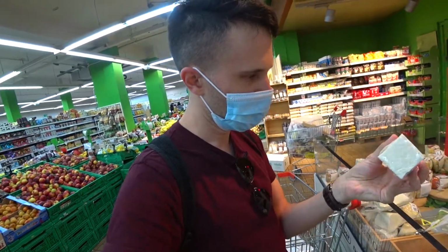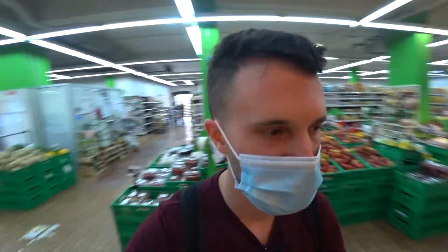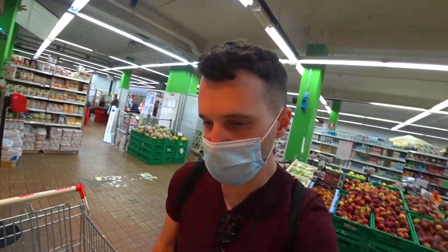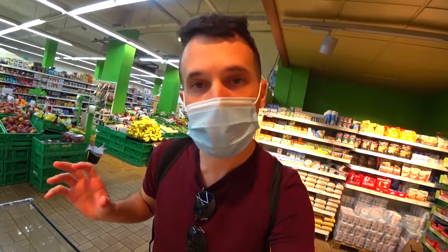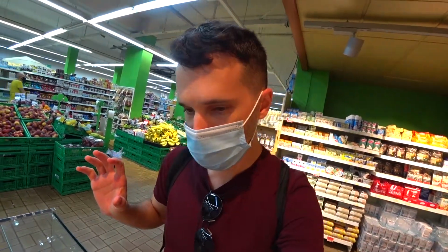So here we have pecorino romano. What you gotta realize, guys, is that you can't just write pecorino romano on any cheese. This thing is very highly regulated. So if you write pecorino romano on your cheese, it must stand to certain rules, and they're very strict about it, so it's not a joke.